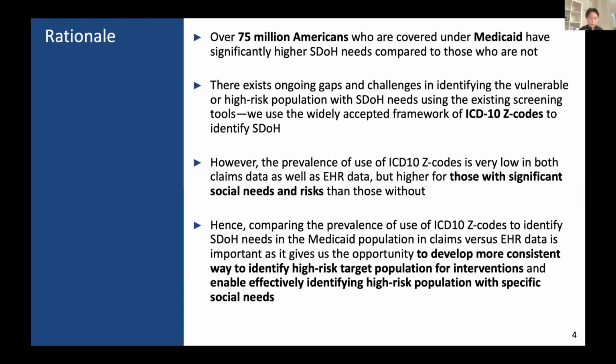Our project uses the relatively more accepted framework of International Classification of Diseases, version 10 Z codes, also known as ICD-10 Z codes, to identify SDOH needs in patients. Hence, comparing the prevalence of the use of ICD-10 Z codes to identify SDOH needs in the Medicaid population in claims versus EHR data is important because it gives us the opportunity to develop a more consistent way to identify high-risk target populations for interventions.